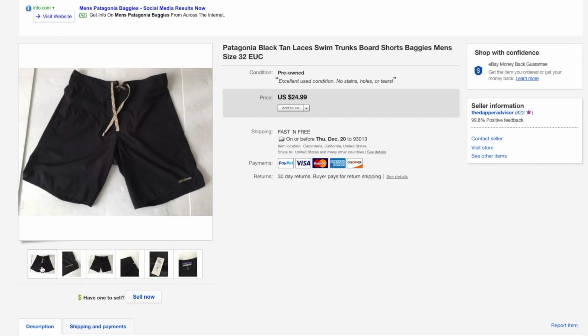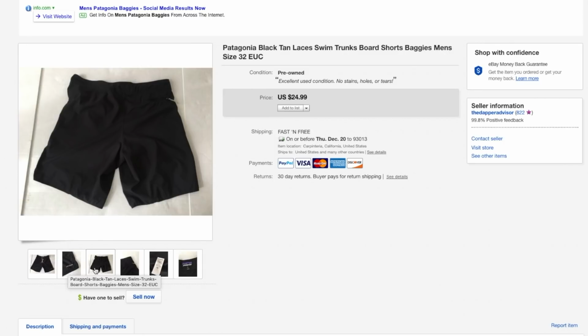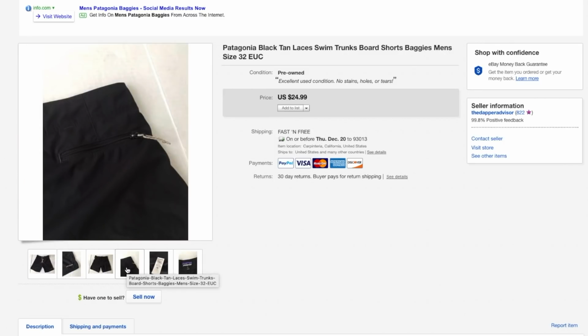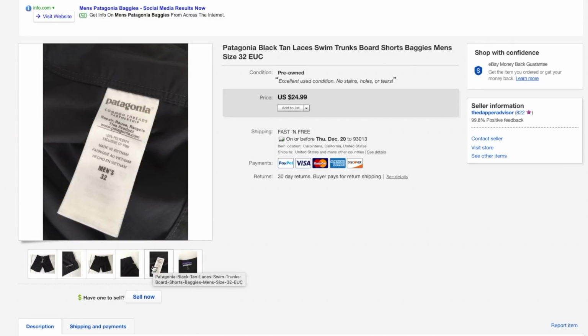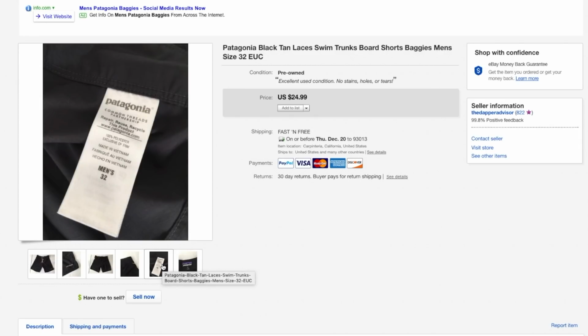Like I tell you guys all the time, it's winter time, but I'm still selling shorts, especially Patagonia and Cool. And these shorts, I wasn't accepting any offers, so of course they sold for 25 bucks. And of course I threw in the cost of shipping on there just to help me sell them a little faster. So I was happy about that one.